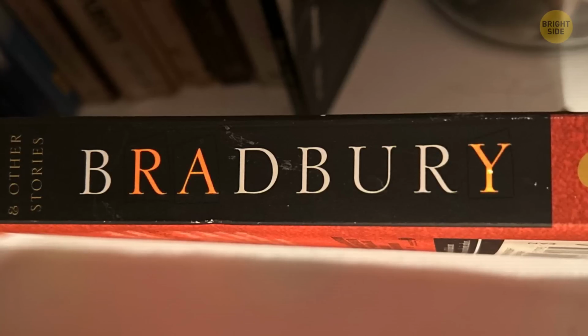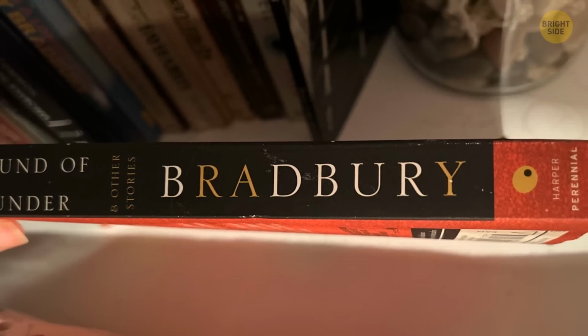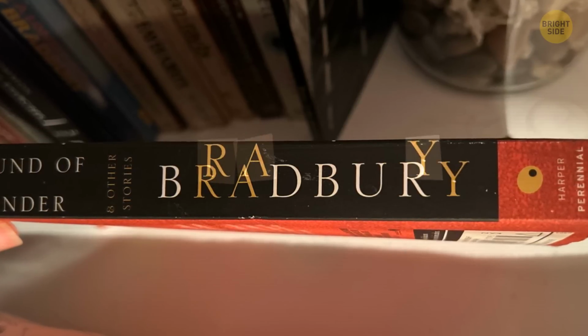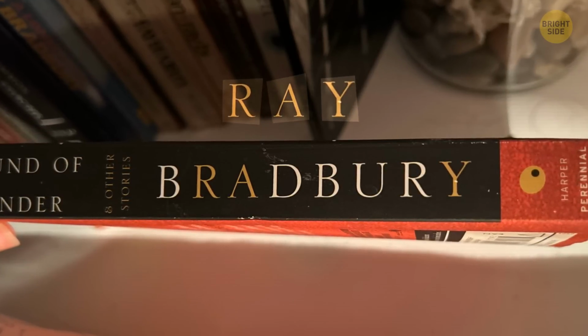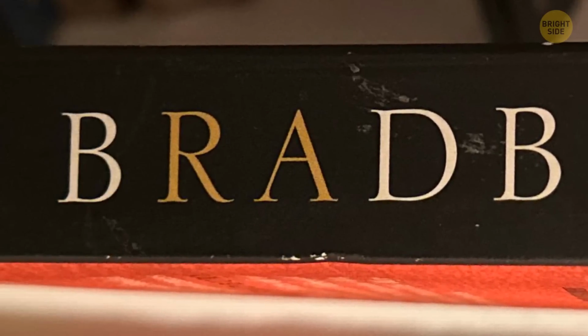He noticed that the name Ray is contained by the last name Bradbury, and painted the letters R, A, and Y in different colors on the spine. This way, both the first and last name of the author are highlighted. What do you say? Yay or nay?